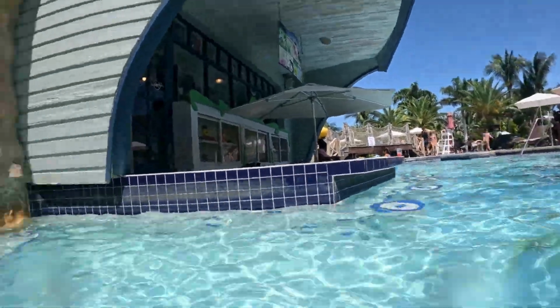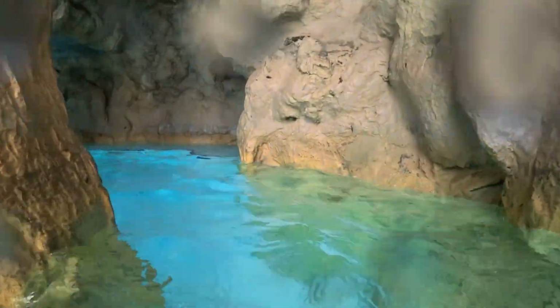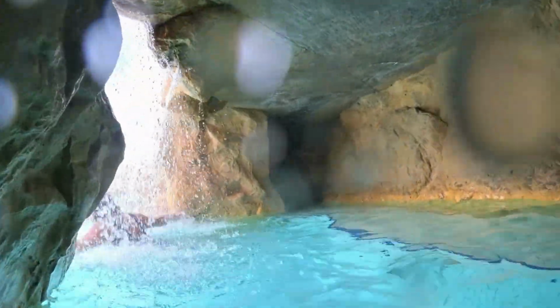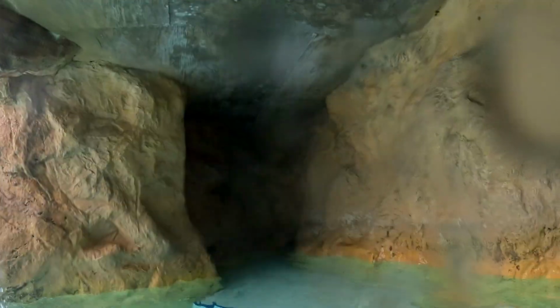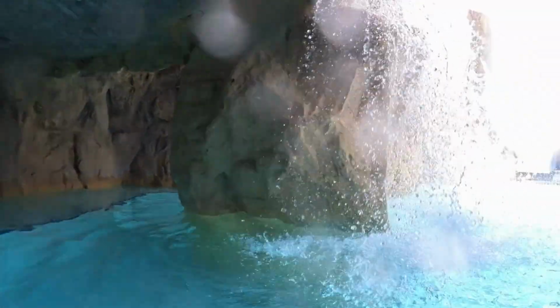Right next to the kids club. The kids bar is over there. This is the pool right next to the kids slide. So this is the cavern. That's baby mom. Say hi. Is it like a waterfall almost?